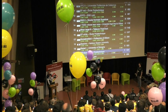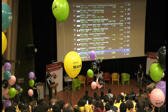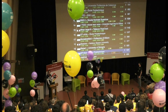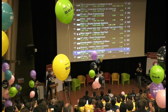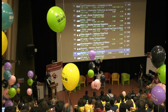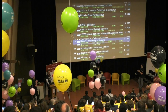EP Blue from Ecole Polytechnique, one more attempt at the very last minute on problem I. A lot of teams attempted things at the very last minute, a bit of desperation. Problem I, unsuccessful, position 20. Blaise-1, University of Bologna. Two more problems attempted, so it can change quite a lot still. On problem H, successful.